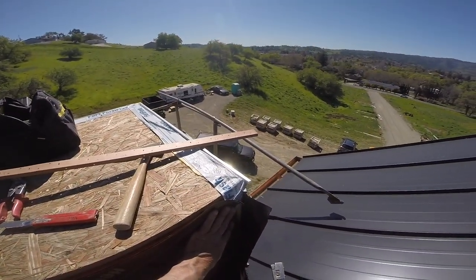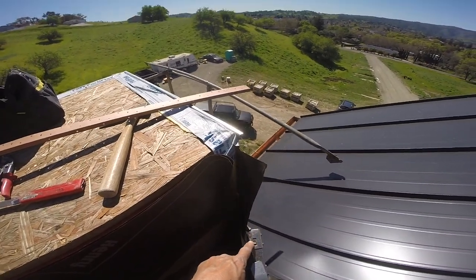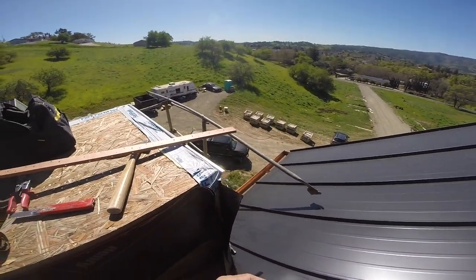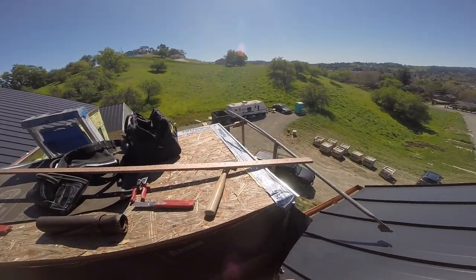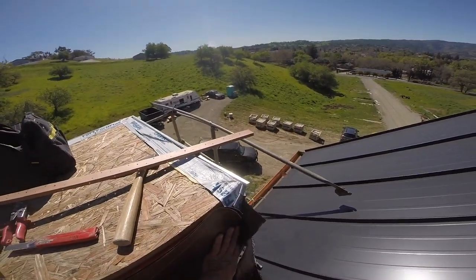How are we doing on staples? Good. Has a little hole, a little inspection hole right there, so you can see the staples. See the staples in there? Another way to check is to pull that back and look.